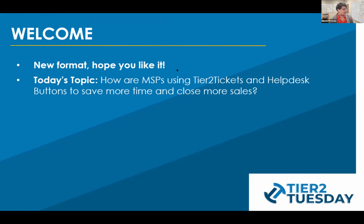A few things to remember. Today's topic, like I said, we've got 3 MSPs that are going to tell you a little bit about how they use Tier 2 and HELPDESK buttons, specifically how to save time, how to close sales, how to improve services, and strategy. So a lot of S words, a lot of really useful things that hopefully you'll be able to take away from this as well.